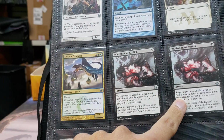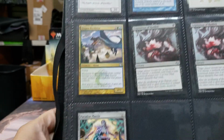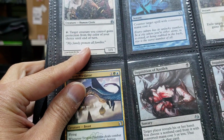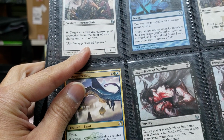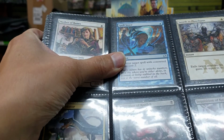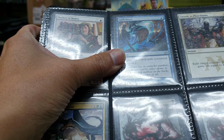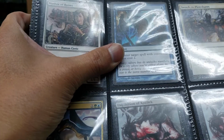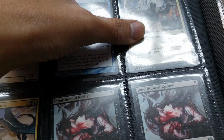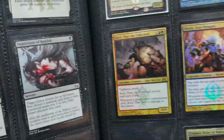Inquisitions, those used to be $8 to $10 cards. It's going to be a while before they go back up. Mother of Runes is a really good card. Target creature you control gains protection from the color of your choice. So you use that to protect something. Spell Snare is a $5 card. It's usually going up and down depending on when it gets reprinted, as you've seen it reprinted in a moment. Swords to Plowshares is a nice card. And these are just EDH commanders that are just foiled.